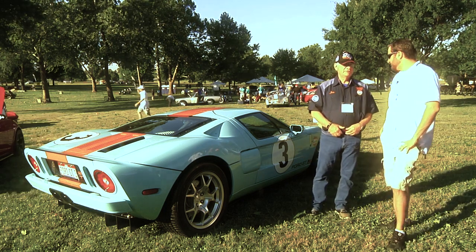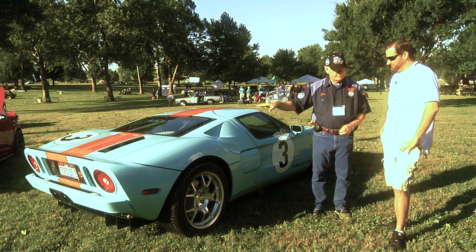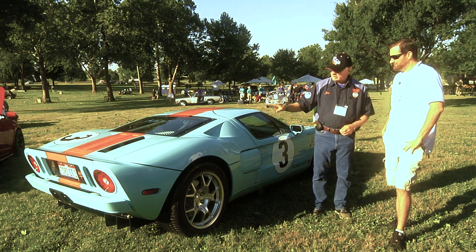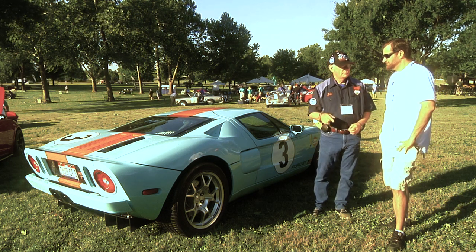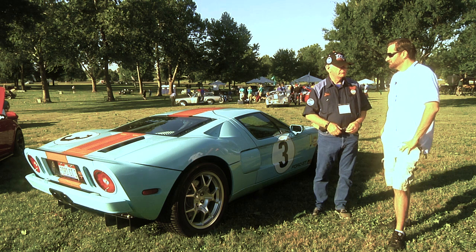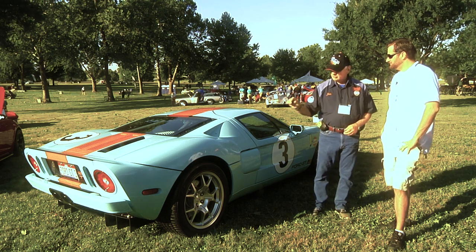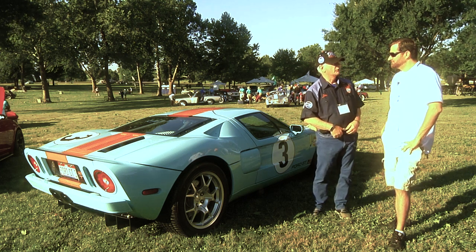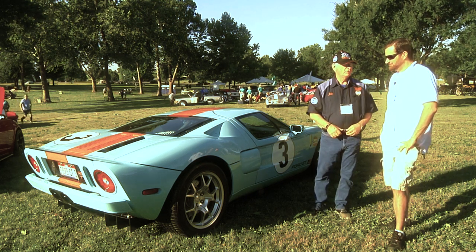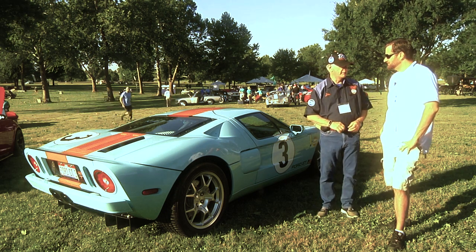Now in 1968, they ran this color scheme, Gulf Blue and Epic Orange is what it's called. They ran this color scheme at Le Mans with the number 6 on the car, and won Le Mans. In 1969, same color scheme, Gulf Blue and Epic Orange, but they had a number 9 on the car, and it also won Le Mans. So you may see some out there that'll have a 6 or a 9 on them, and that's why.